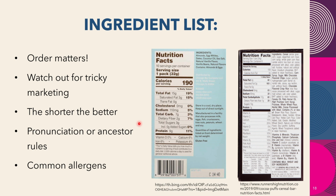Something that labels, on the flip hand, are really good about is listing the common allergens. And it is legally required for all labels to list any of the top 8 allergens if they are present. And that includes milk, eggs, shellfish, tree nuts, peanuts, wheat, soybeans, and sesame.